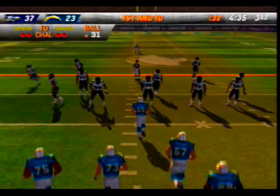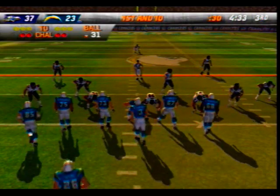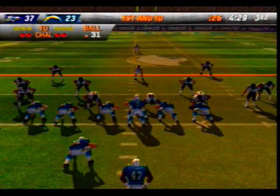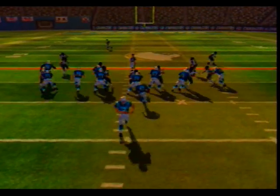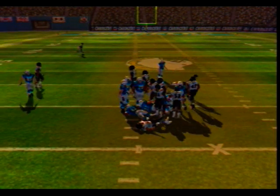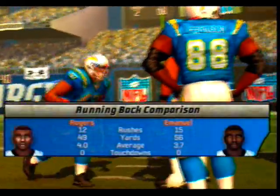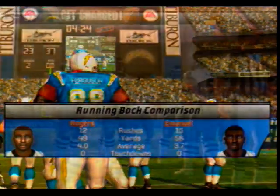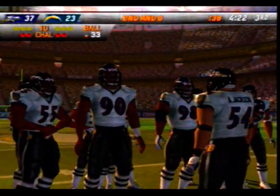First and 10. Ball on the 31-yard line. John, their first down rushing average is very impressive. Yeah, they're getting some solid blocking inside and outside. Jackson is there for the tackle at the 33. And now our viewers can see how successful each team's main running threat has been today.